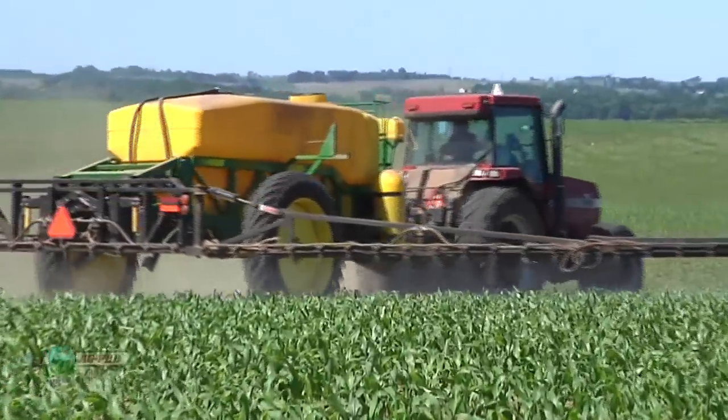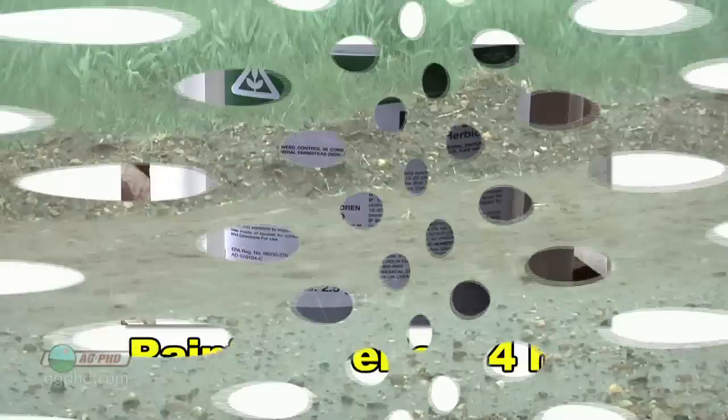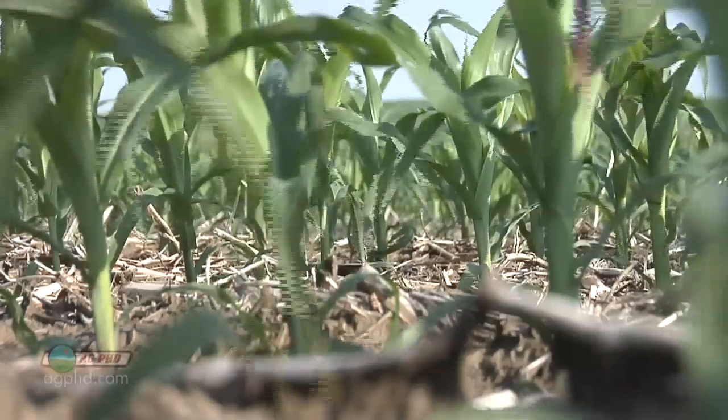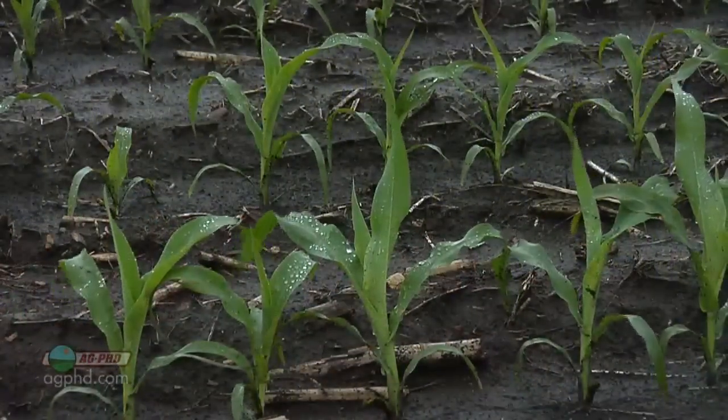The other thing I was going to mention real quick is that in terms of this rainfast thing, you can look on the label. Any person can look on the label whether you're spraying out in your field or in your garden or on your lawn. But just a general rule of thumb is as soon as the product has dried onto the leaf, you're usually fairly safe for rain to come.